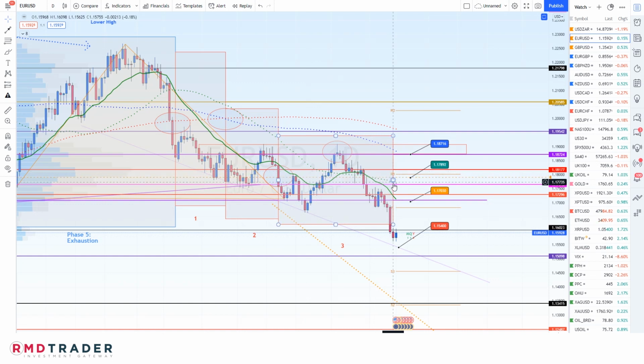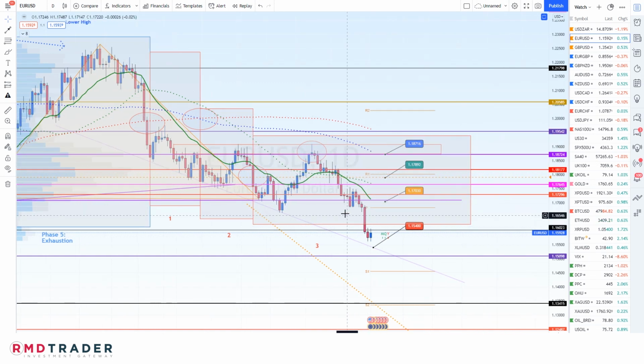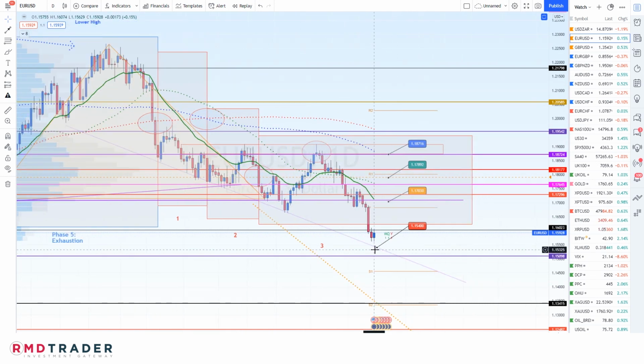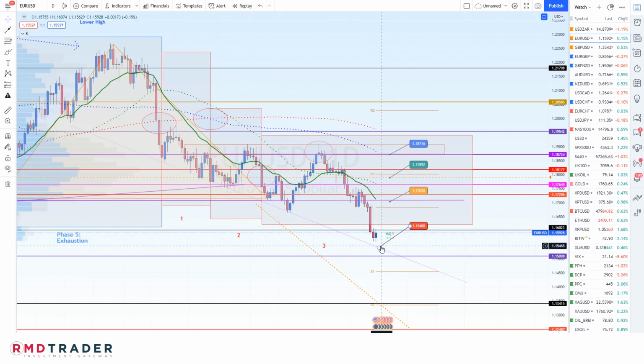How this phase we are currently in, phase 3, typically plays out is that we will have a move lower, breaking previous lows. It will typically find some support from either the diagonal channel or any important or major level of support. In this specific scenario, I suspect it could be a move to about 1.154 for this week.